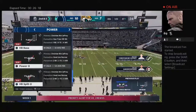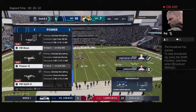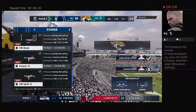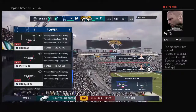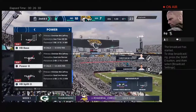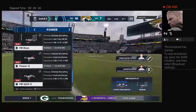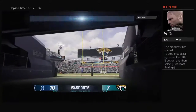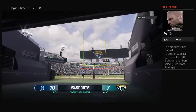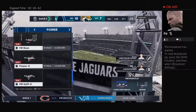Well, they picked up a little bit of yardage there, and now, in this situation, should be in no hurry to run a play really fast. Let the clock wind down. 37-yard line. The Jaguars now will use the last of their timeouts as they'll talk things over prior to this upcoming second down play.